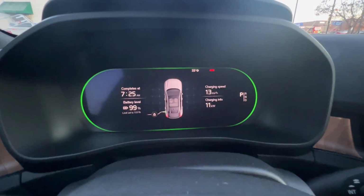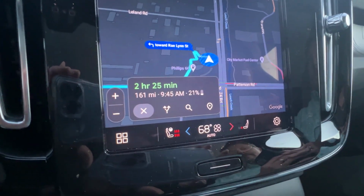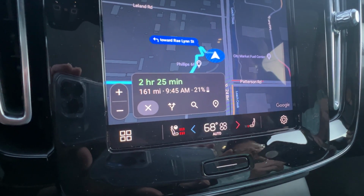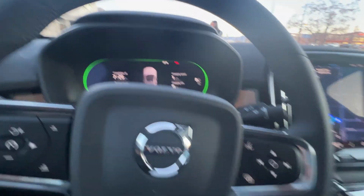As you can see, we are still charging, and they've told us we need to get up to 100% before we go. And I was like, why would we need to do that? Well, this is why. We are going 161 miles, and by the time we get there, our battery is going to be at 21%, and that's a little bit tight, especially because we're going to be driving in cold temperatures.